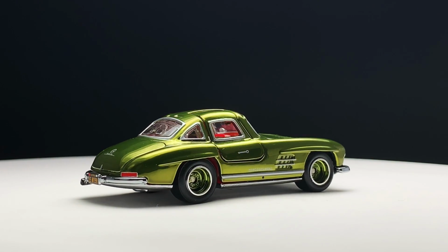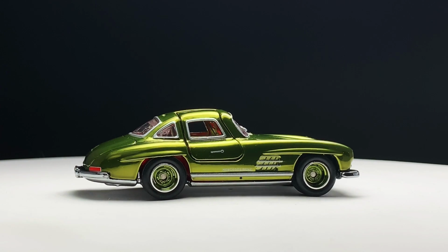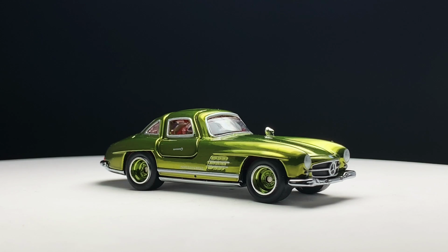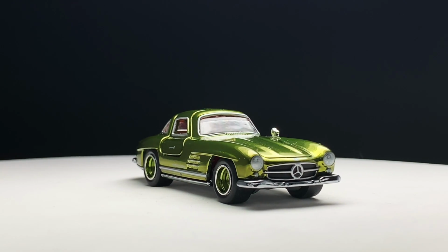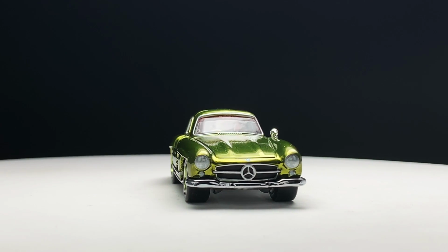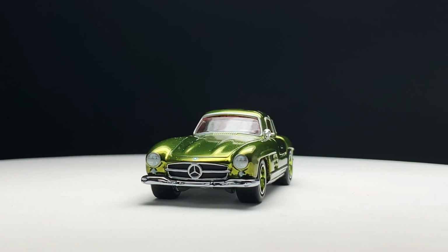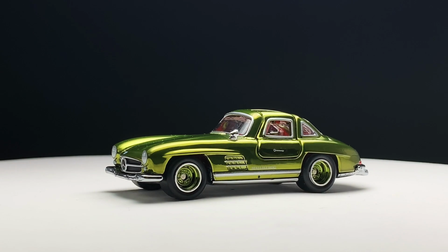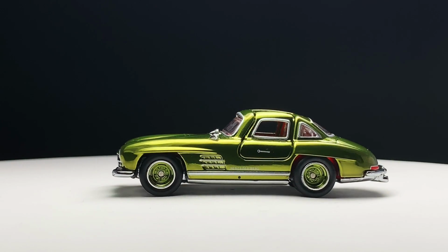So if you don't like the olive green, you can definitely find it in the future. But the casting itself, I mean, what can you complain about? It's really, really cool. It's got the separate mirror piece, red interior, opening doors. This might be your winner. Might be my winner. Who knows? I like that one a lot.